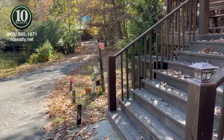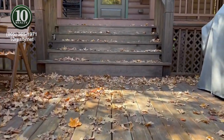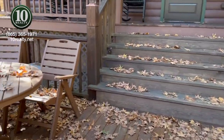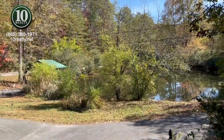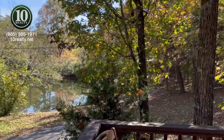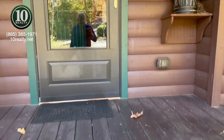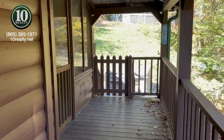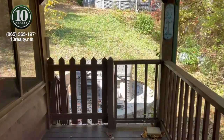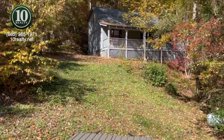And I'll go up on top from the front porch. It's an older cabin. Cleaner hasn't been. But there's the pond. Just there. There's a little cabin right next to it. And there it is, the hot tub. So it steps down to it. The hot tub. And there's a cabin right next door there.